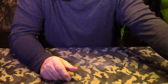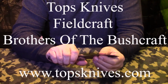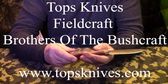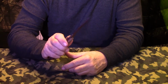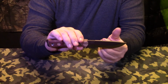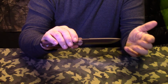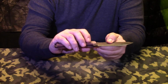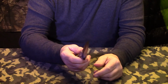Next one up is by Tops. That was one of the things we've often been asked: do you ever do any commercial knives when you do these? Absolutely, we do commercial knives. We like custom knife makers, but every now and then we're going to get a knife that really impresses us because of its performance, and we're able to trust it. It's reliable out in the field. This one's by Tops. It's called the Fieldcraft, and they collaborated with a group called the Brothers of the Bushcraft, a bunch of North American outdoorsmen from all walks of life and different disciplines, and they designed this knife. It is a great knife.